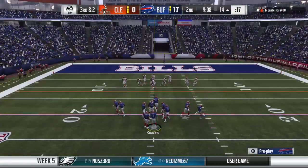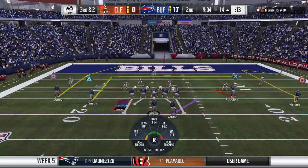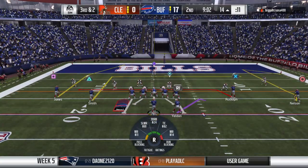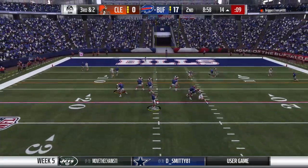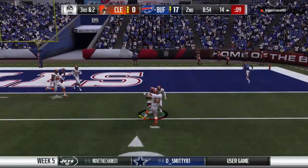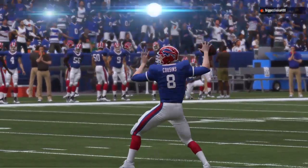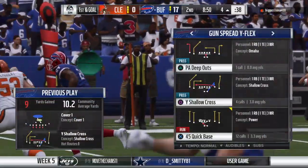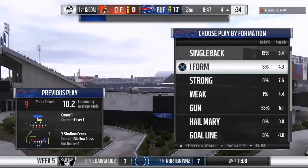Cousins on 3rd and 2. He goes underneath for Yeldon. And he's able to pick up the first before he's brought down inside the 5 at the 4. They're able to convert on 3rd down, and that sets up a 1st and goal.